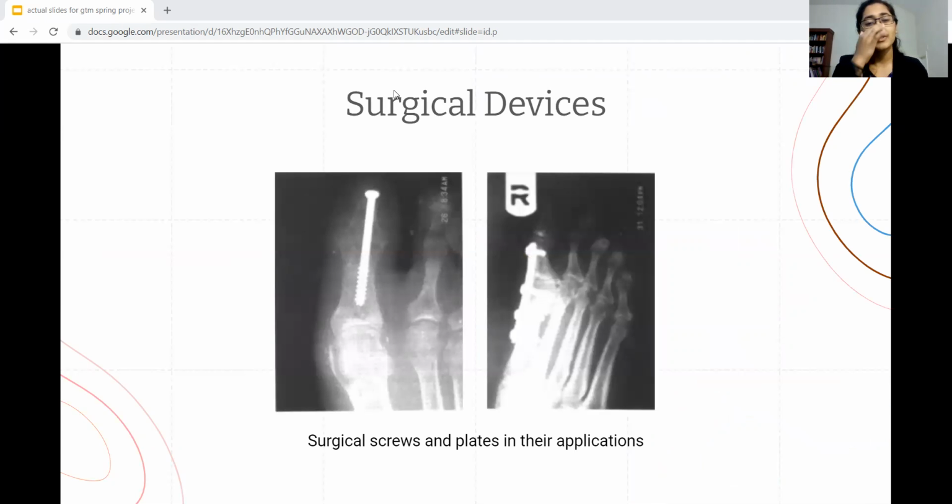So of course, our bones are not perfect. They can still fracture and be damaged, which is why we've created surgical devices like screws, plates, and intramedullary nails. And these devices help support our bone in supporting our bodies. So that's some of the things that you can see here.